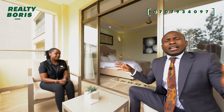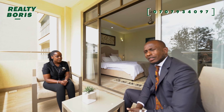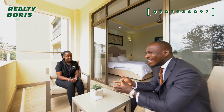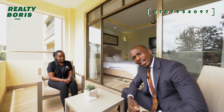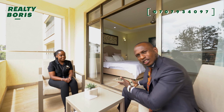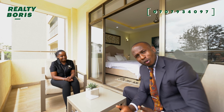That's nice. I've sold houses in the neighborhood, but it's my first time seeing a balcony of this size on a two-bedroom. In Kileleshwa, going for only 18 million, and it has been staged by Elmas. You're buying it the way it is. I don't know why you're taking so long to decide.